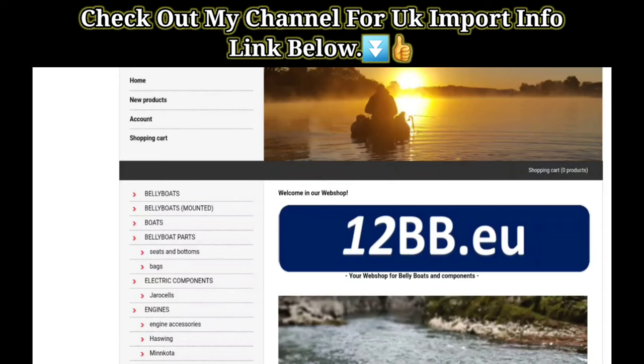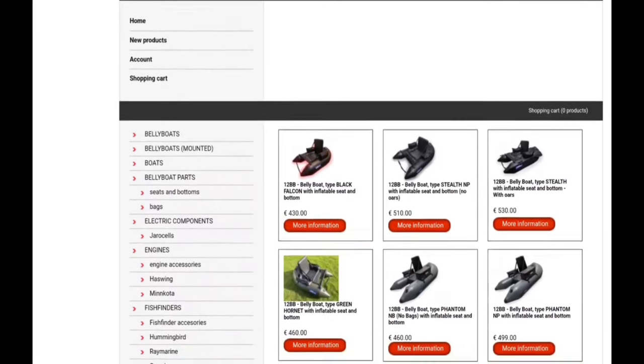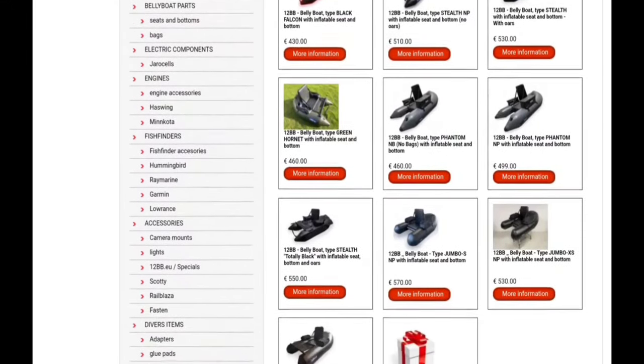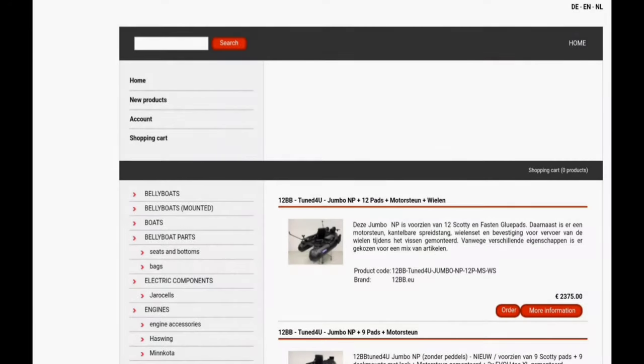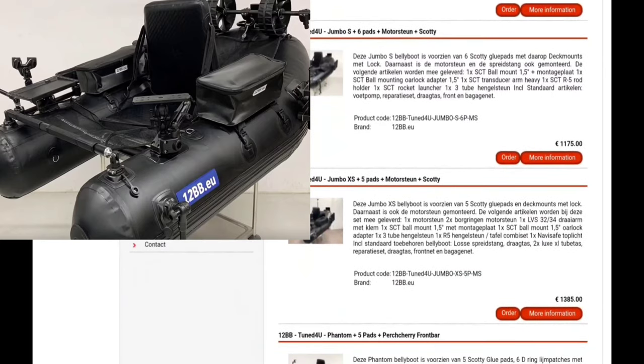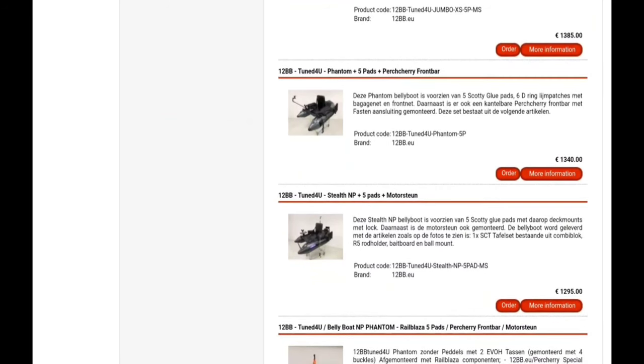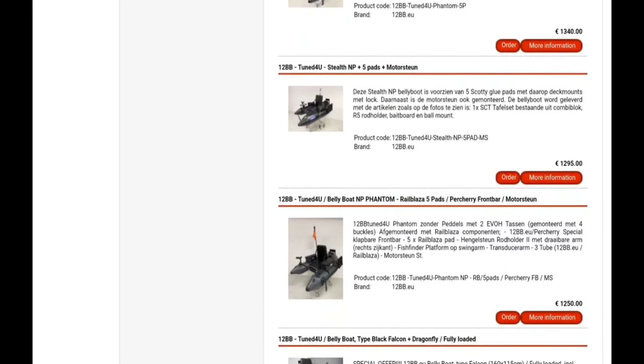This is 12bb.eu's website. They're a great company to deal with if you're British, if you're English. They speak good English. Here's their website. Absolutely loads of stuff on there. This is just a quick sort of overview. This is a boat that I've chosen. It's a bare shell. I've got all the bits to put on it myself. I'll be doing a video at some point of that. You'll see how that goes, the trials and tribulations.